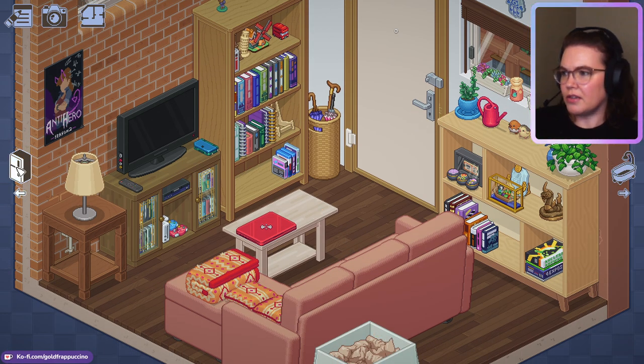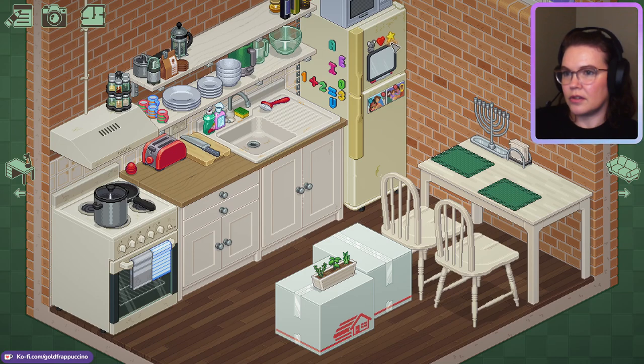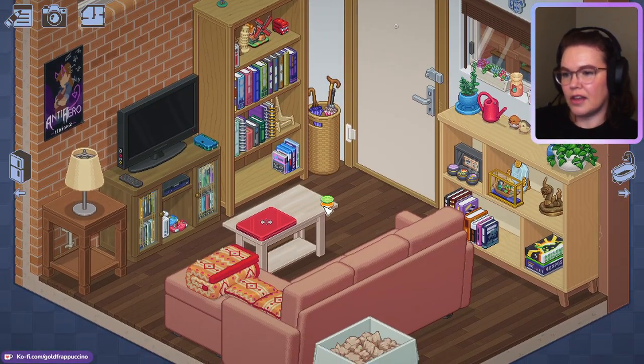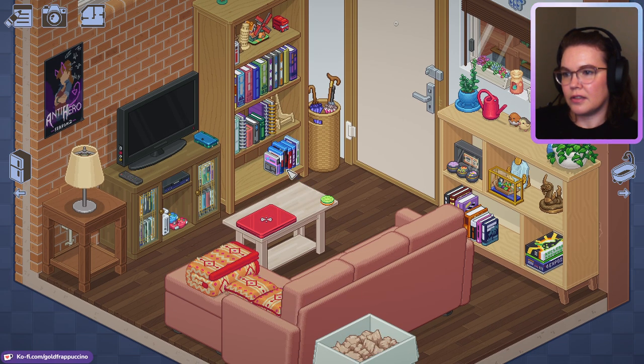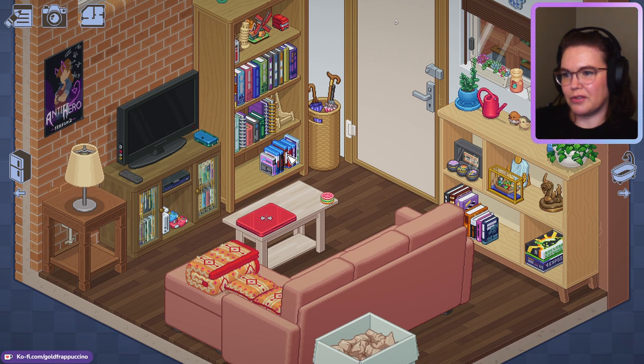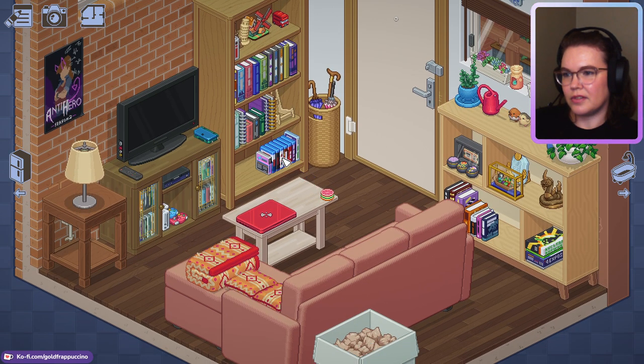I think this is a magnet. Nope. Oh, maybe it's a coaster. Yeah. Oh, citrus coasters. Nice. Oh, I'd like to have some of those. Those are cute.